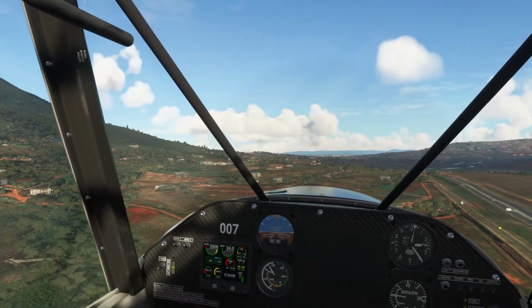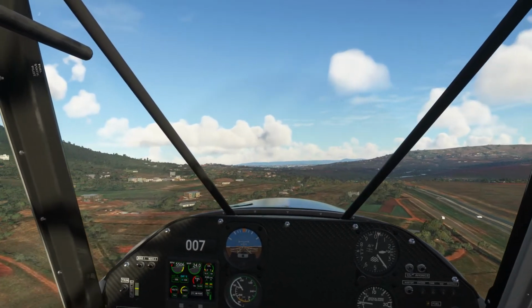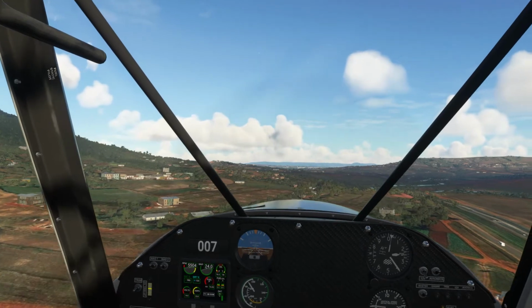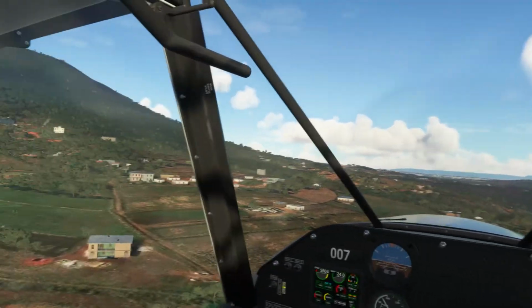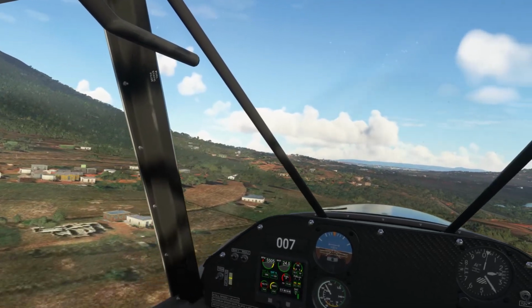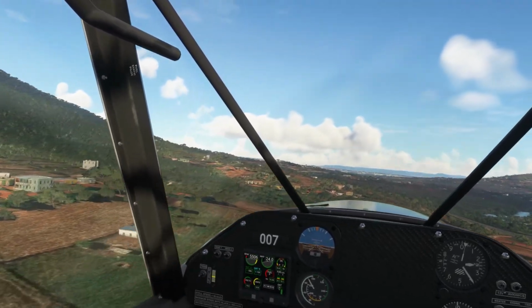So this palace comes up rather suddenly. It's only a mile and a half away now. I'm actually going to climb a bit. There we go.